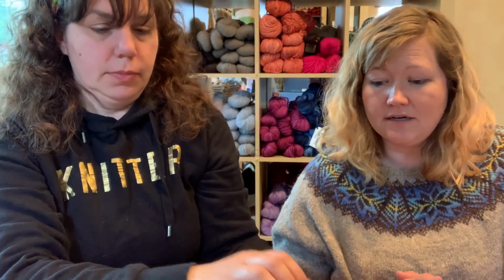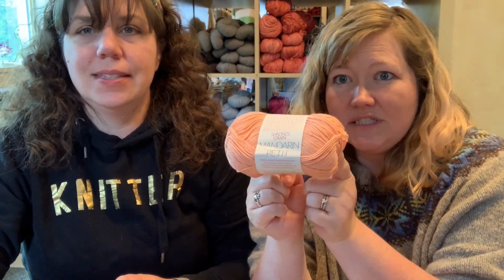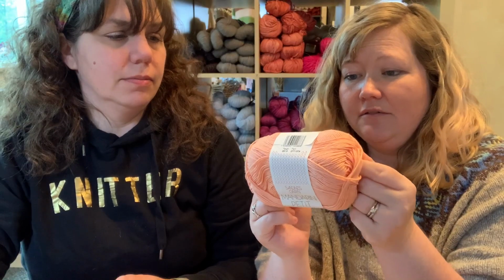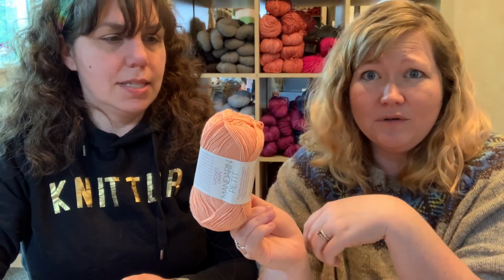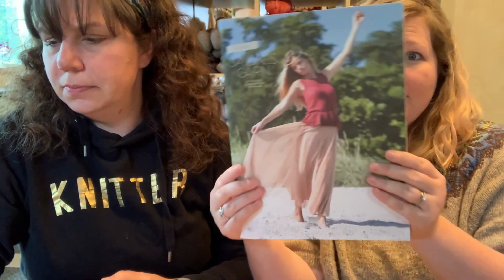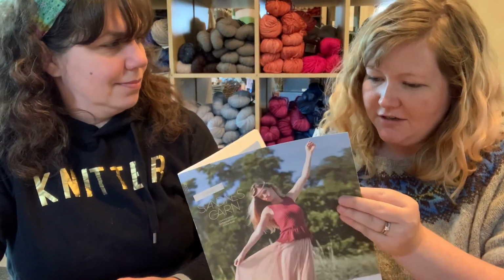Speaking of summer yarn, we also got in some fingering weight cotton from Sandnes Garn. It's really cute. It comes in these adorable little balls, and it's actually pretty cost effective. And we got 9 colors. But if you don't know what to knit with it, you also could peruse the Sandnes Garn pattern book that came with it.